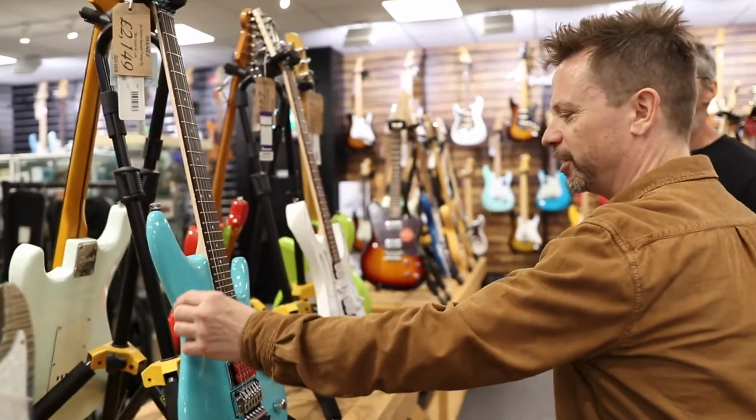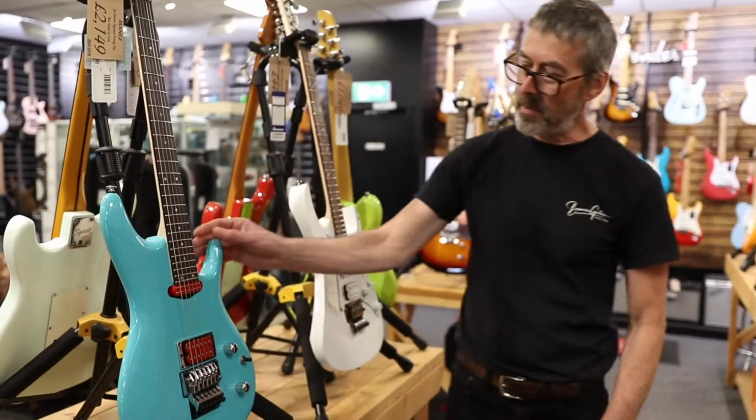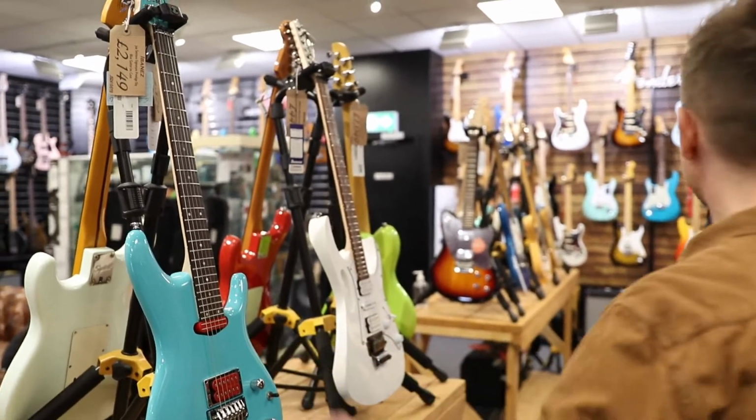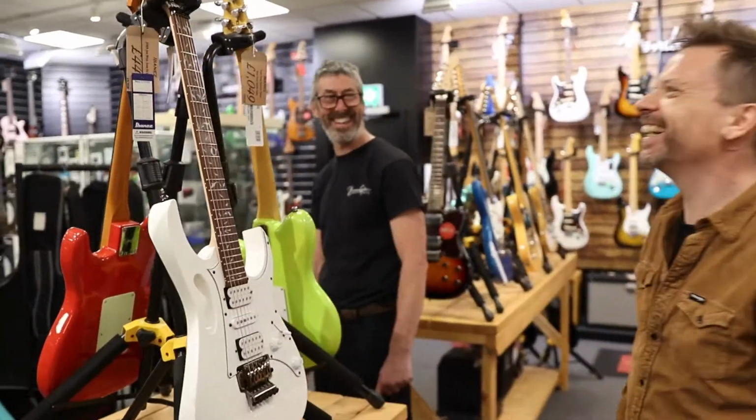He's had ones this shape since the 80s, hasn't he? Based on the old Radius model. But I think it's a lovely guitar. The body looks great, doesn't it? Feels really nice. That was when he had hair as well. Yeah, exactly. Before he does the Van Halen tribute tour.